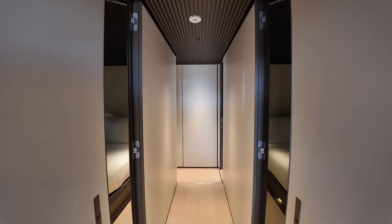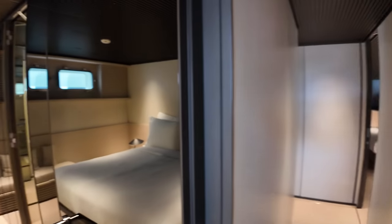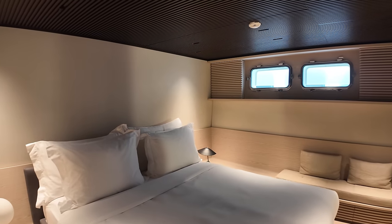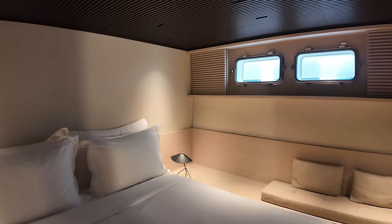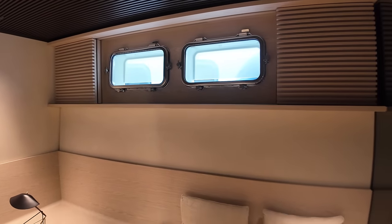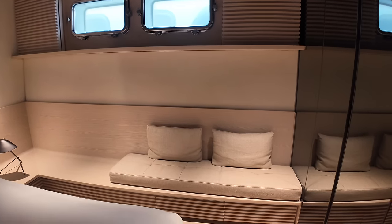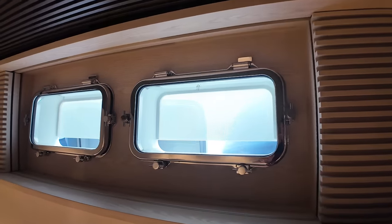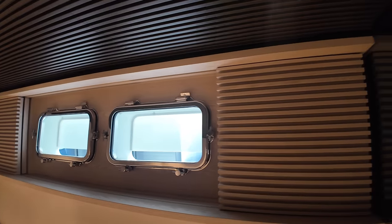First off, we're gonna head over onto the port side cabin. As you can see, a nice spacious cabin in here, really well laid out. 2 big portholes over there on that bulkhead. And of course, you've got a seating area down here as well. And the other thing as well, if you want it completely blacked out in here, then these shutters do close as well.